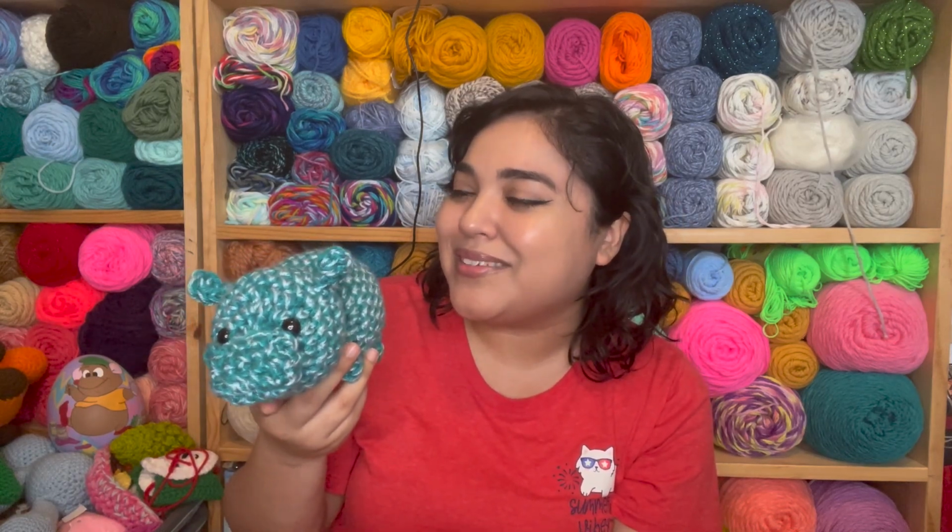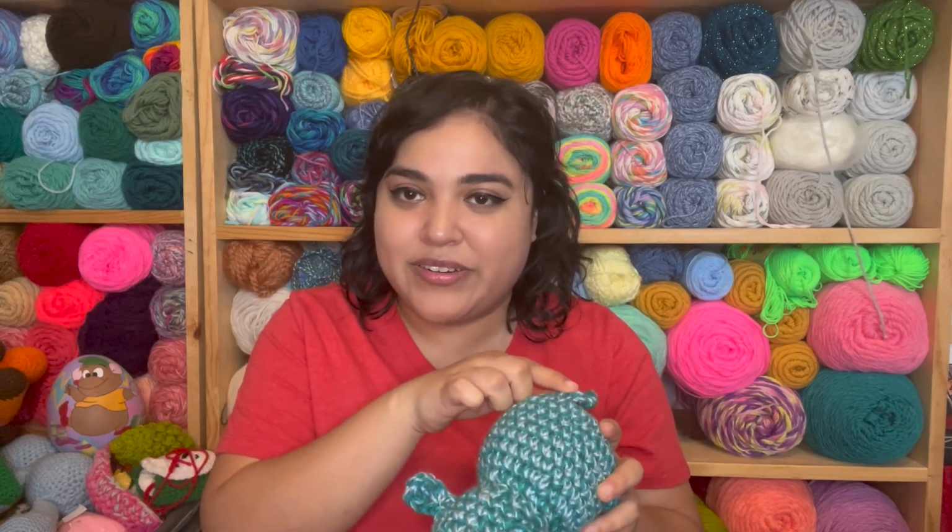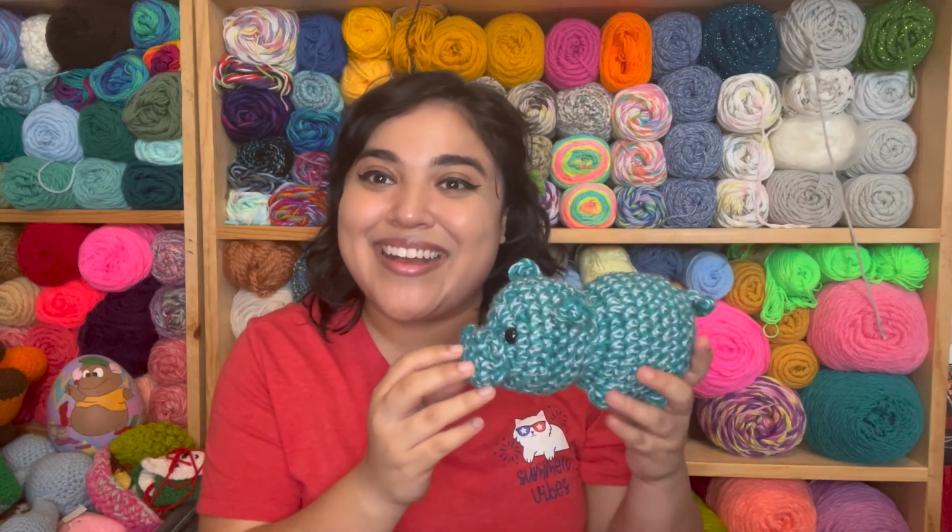It's pretty close to no sew, but you do have to sew on the two ears and the tail, as well as this little snout part. However, I have had a couple of people message me that all they sew on is the snout, because they crochet the ears and the tail first, and as they're making the hippo, they crochet the pieces on there. So in the end, all they sew on is the snout. So that is a possibility to make it less sewing.